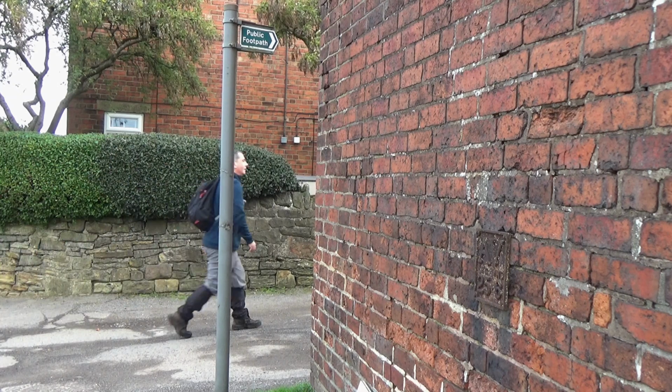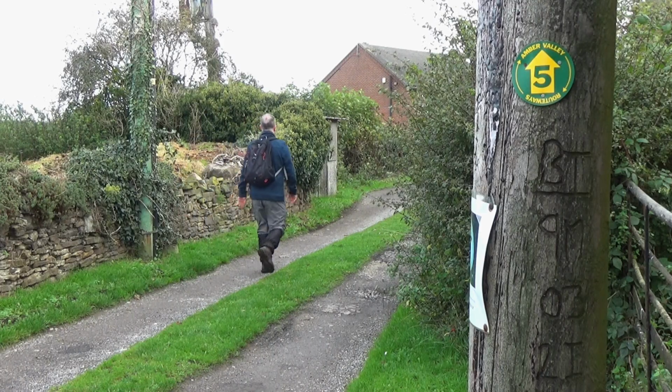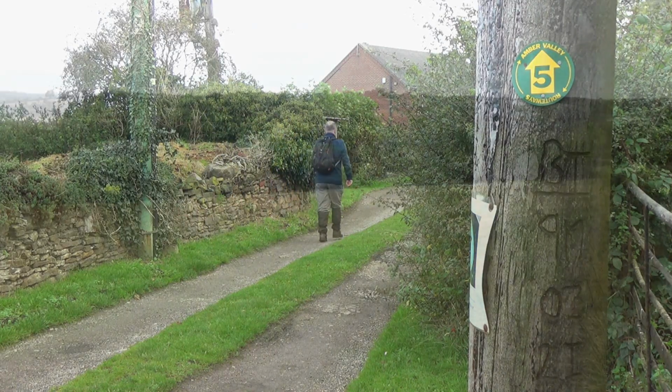After about 100 yards, and just before the corner, I turned right at a footpath sign to follow a track between buildings.